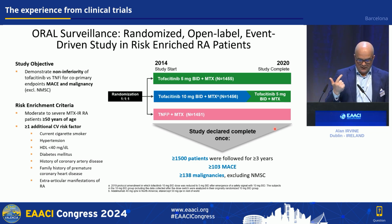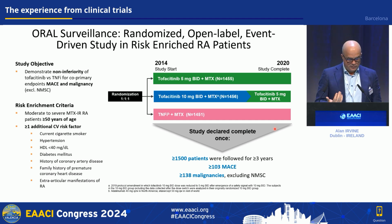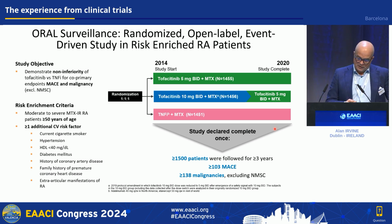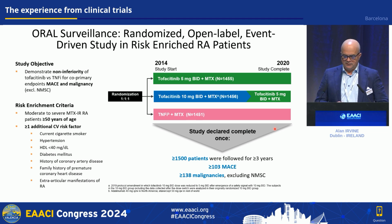Either they were a smoker, or had high blood pressure, low HDL, diabetes, history of coronary heart disease or family history, or extra-articular manifestations. This is a cohort which was loaded for events, and the endpoint was triggered by enough people having events, major adverse cardiac events. They needed 103, a very specific kind of power calculation, and 138 malignancies, excluding non-melanoma skin cancer.